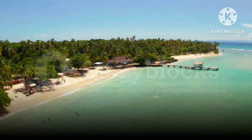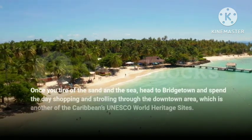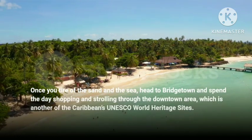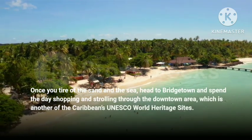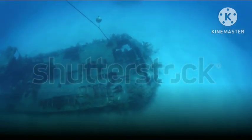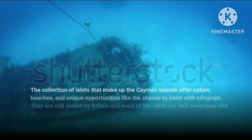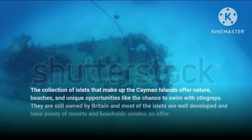Once you tire of the sand and the sea, head to Bridgetown and spend the day shopping and strolling through the downtown area, which is another of the Caribbean's UNESCO World Heritage Sites. 11. Cayman Islands. The collection of islets that make up the Cayman Islands offer nature, beaches, and unique opportunities like the chance to swim with stingrays.